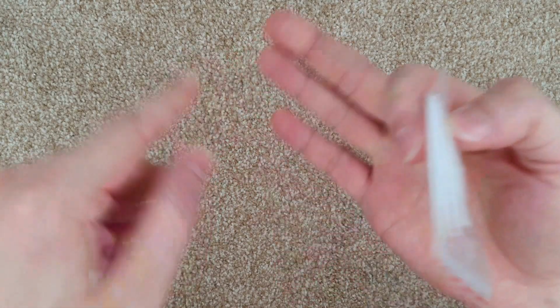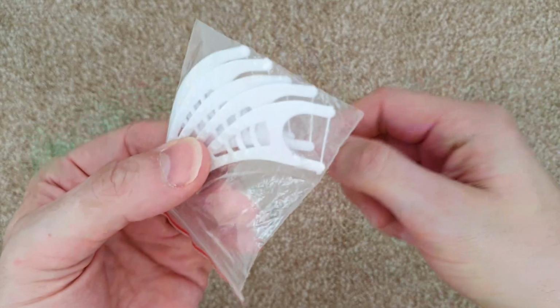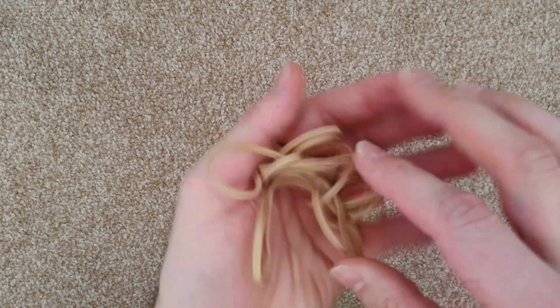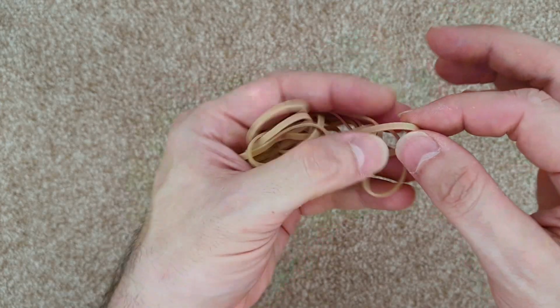You've been scratched by a nettle, and all these things can gradually wear you down. So always take some floss. It's good dental hygiene anyway. And I'll always take a handful of rubber bands. It might sound stupid, but they've got multi-purposes.